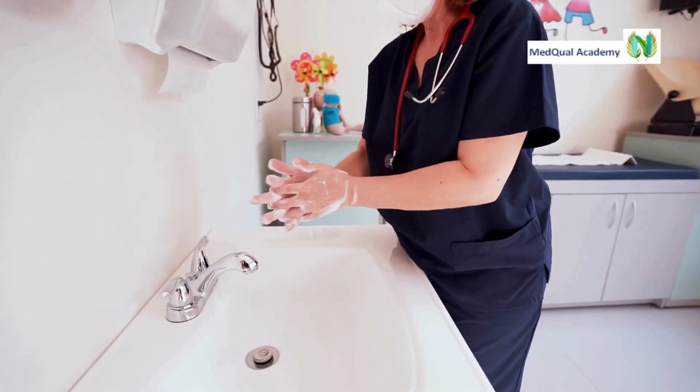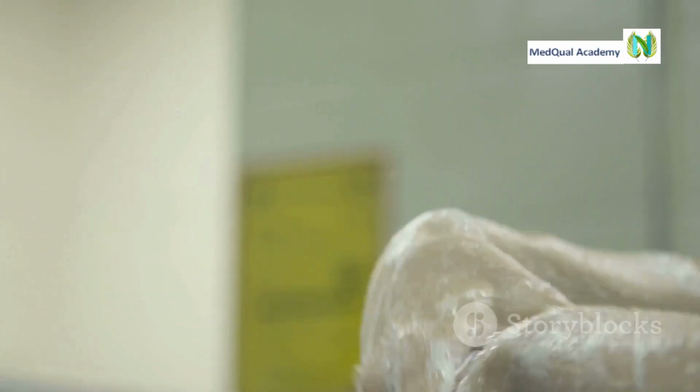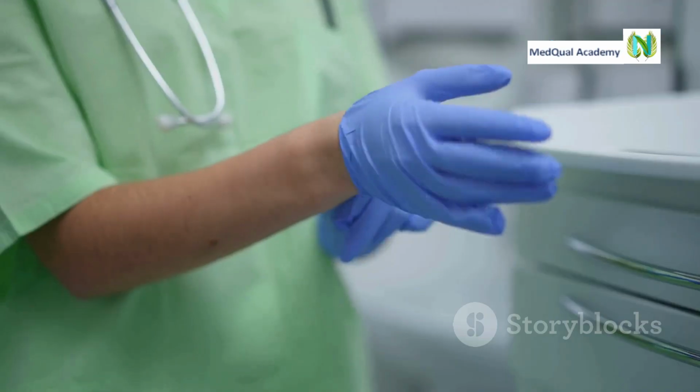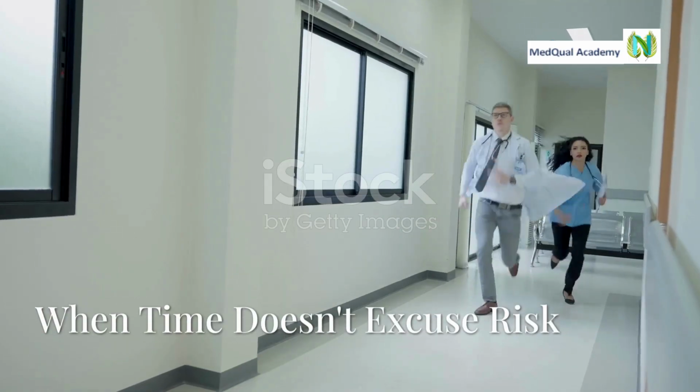Remember, hand hygiene is the cornerstone of infection control. It's the single most effective way to prevent the spread of germs and protect both patients and healthcare providers. Wearing gloves should enhance, not replace, this crucial practice.